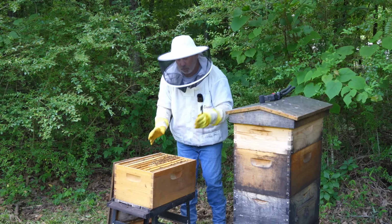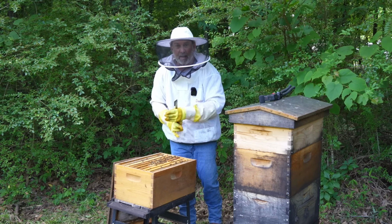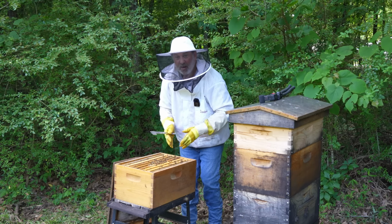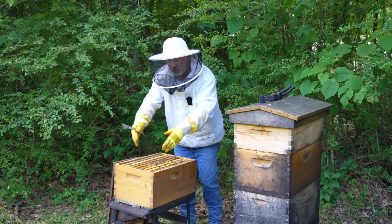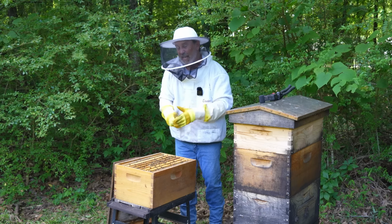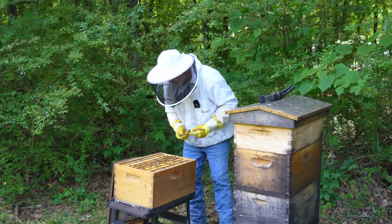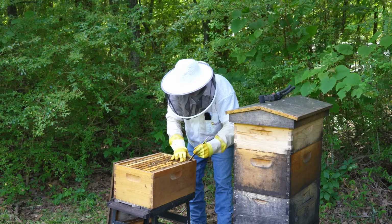Now, what I'll probably do is take a few of the frames from down here and move them to the top, and usually you want all of your eggs, all your baby bees, right in the middle. Honey frames are on the outside, pollen frames, we'll do the same thing. So I'll take a couple of these, but guys, let's get a few of these out of here, just so you can see what is going on.